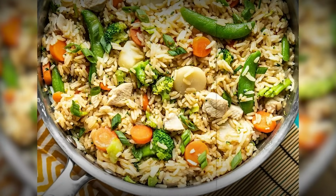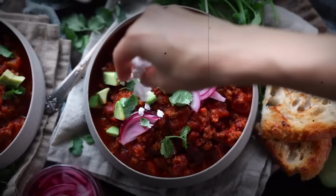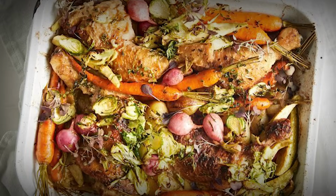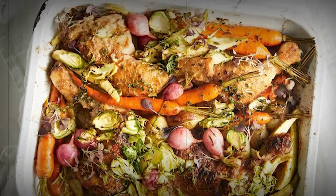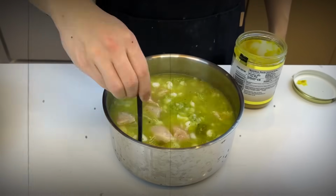These meals were versatile. Ingredients changed based on what was available, and nothing ever tasted exactly the same twice. But that was part of the charm. Even today, one-pot meals remain a go-to for busy families and budget-conscious cooks.